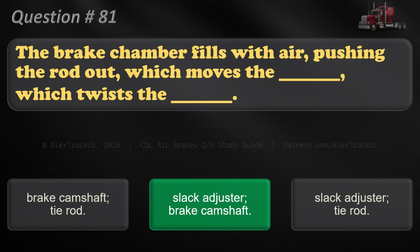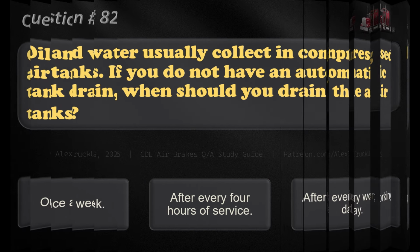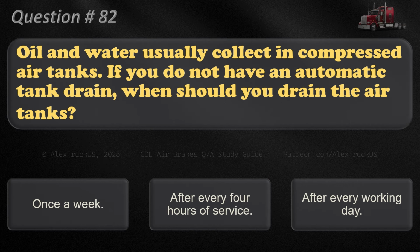The correct answer is slack adjuster, brake camshaft. Question 82. Oil and water usually collect in compressed air tanks. If you do not have an automatic tank drain, when should you drain the air tanks? Once a week. After every 4 hours of service. After every working day. The correct answer is after every working day.